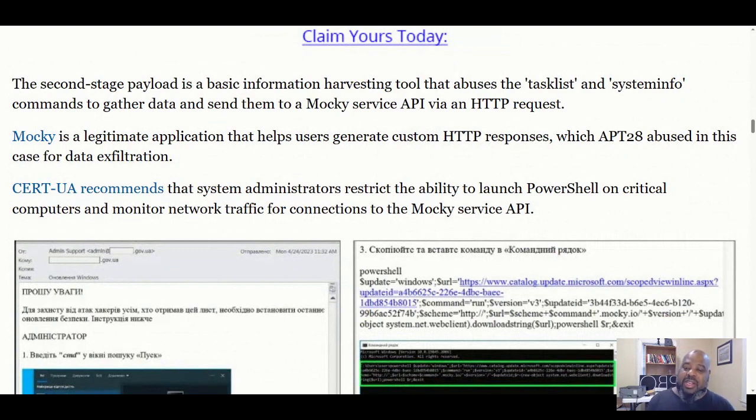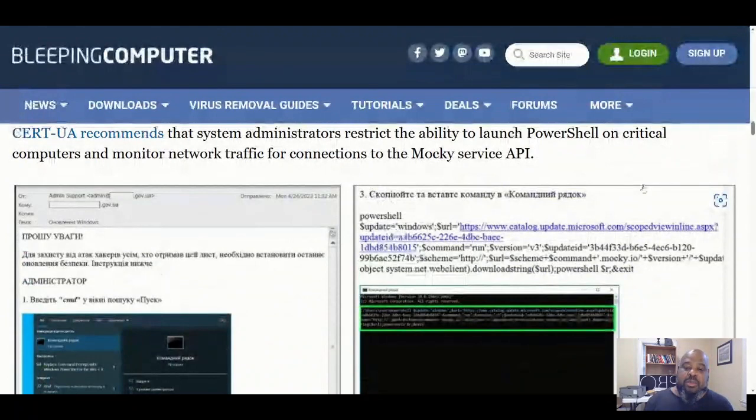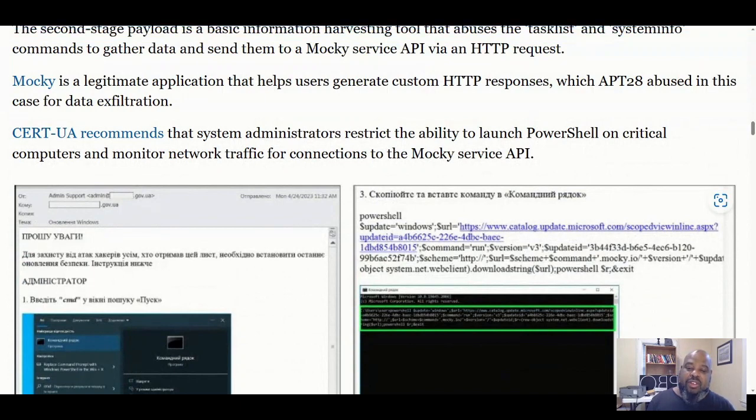Mockery is a legitimate application that helps users generate custom HTTP responses, which APT28 abused in this case for data exfiltration. CERT-UA recommends system administrators restrict the ability to launch PowerShell on critical computers and monitor network traffic on connections to microservice API.